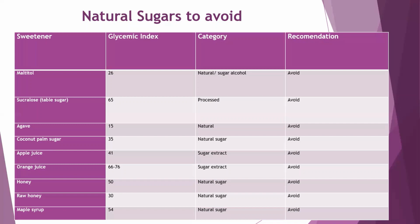So moving on to agave. So agave, it is natural. You see the GI index is 15, so significantly less than sugar. So again, they're not all the same, but you see their glycemic index is over 10. Coconut, palm sugar, apple juice, the orange juice. So get the sugar in fruit juices. It's very easy to get absorbed, and it will drive our blood sugar quickly.